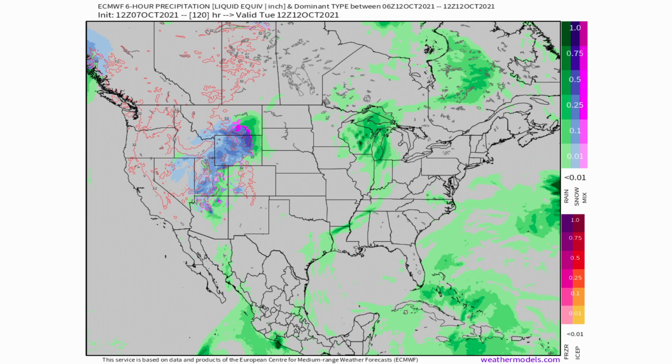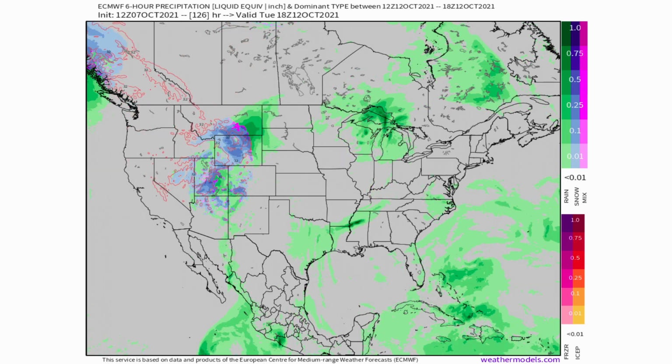Denver, I think, is the one metro in the Rockies that probably will not see snow out of this event. Not completely ruling it out, but I think it's on the lower end of things in terms of the chances of that happening. I would give it probably a 20% chance that Denver itself gets some snowfall, but you get into maybe some of the western and northern suburbs, and maybe you could get a little bit of snow activity up there.